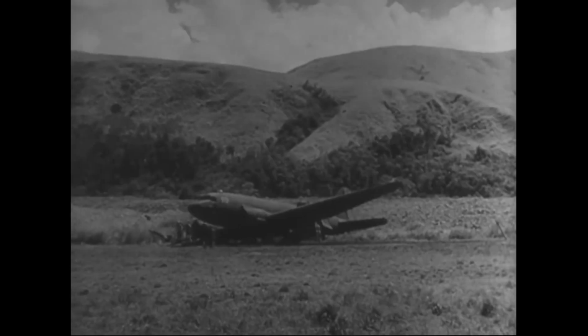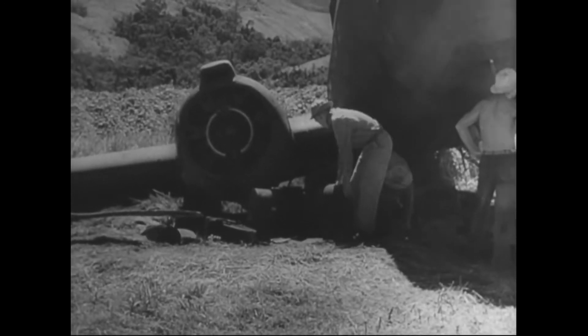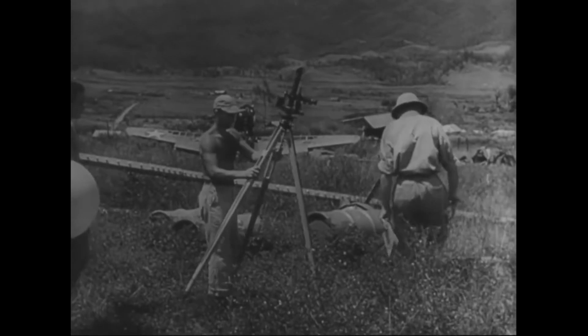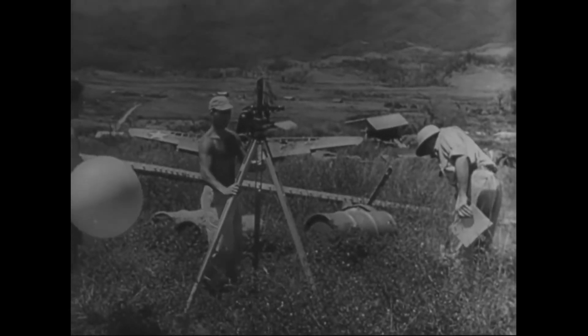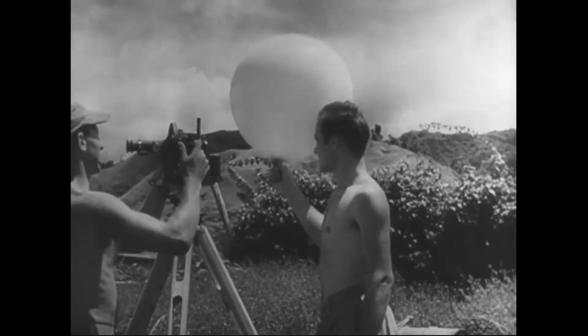Not all pilots make the grade on advanced fields. This one overshot the Bulola runway and crashed into an anti-aircraft emplacement. At WOW, a staff of trained Army Air Force meteorologists is on the job, gathering data on wind direction and speed for the pilots and making weather forecasts for the area.